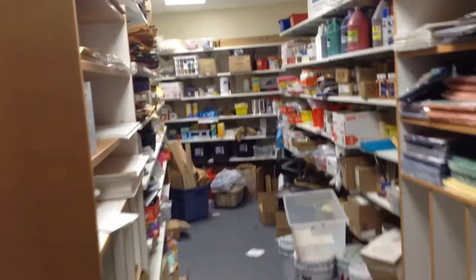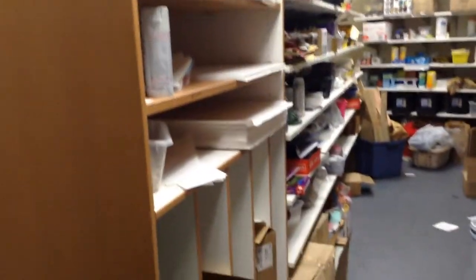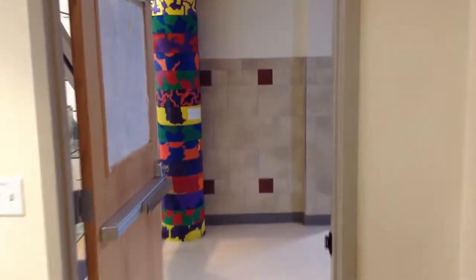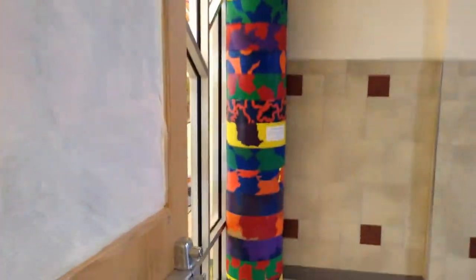So over here's the exit. I can let you take a peek in my messy, messy storeroom. Got a pug mill and the kiln and shelves and shelves of stuff. And then you exit out, you get to see another one of my tessellation totem poles.